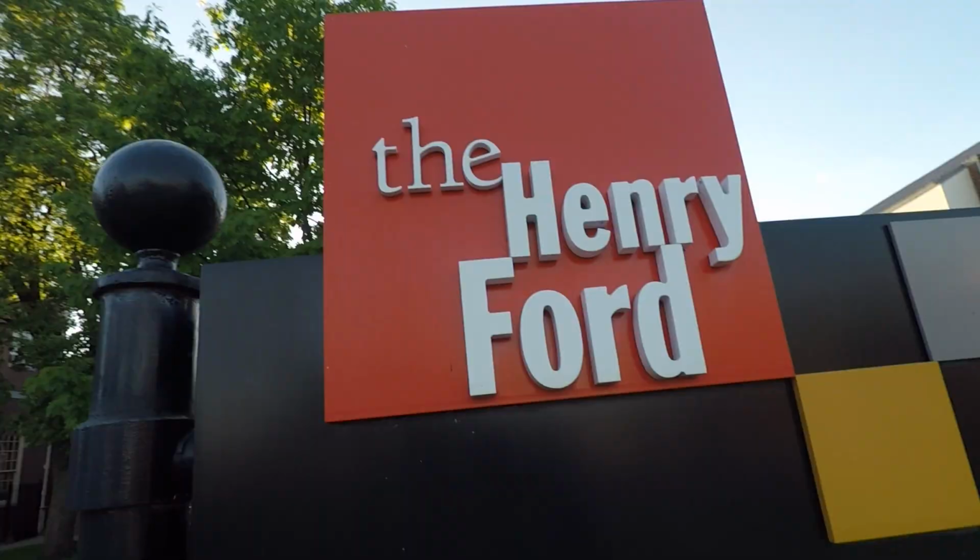All right, we are here at the Henry Ford Museum. There's a big sign that just says the Henry Ford. So I can't get out. Our door's broken on our minivan.